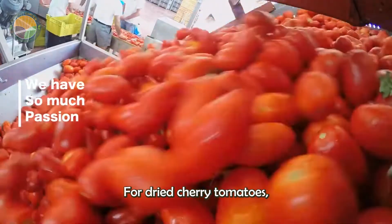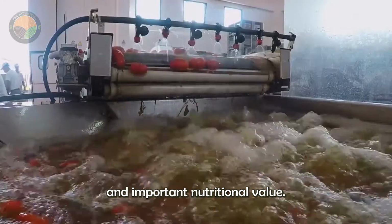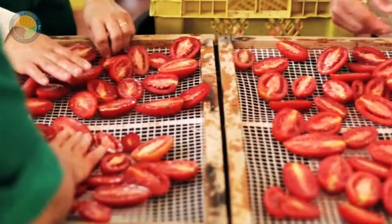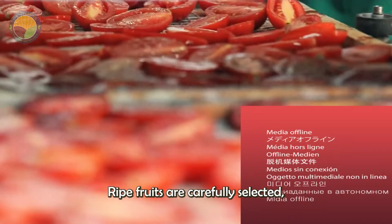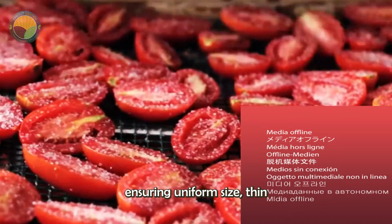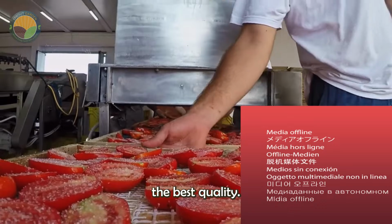For dried cherry tomatoes, the production process needs to preserve the natural flavor and important nutritional value. Ripe fruits are carefully selected, ensuring uniform size, thin skin, and high flesh content, helping the finished product achieve the best quality.